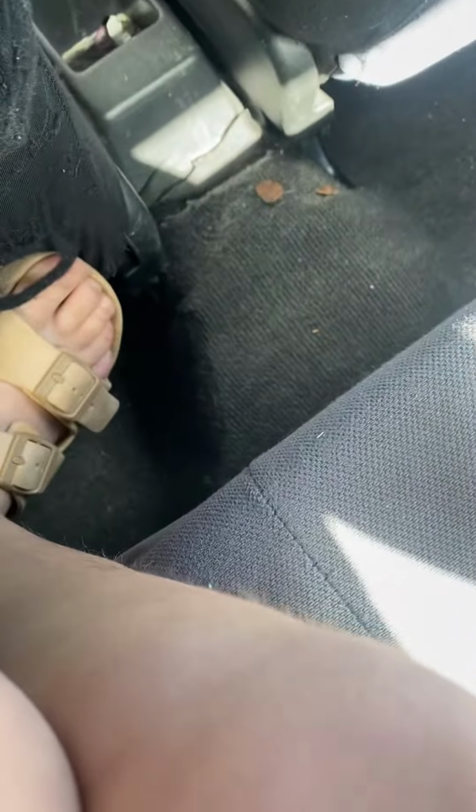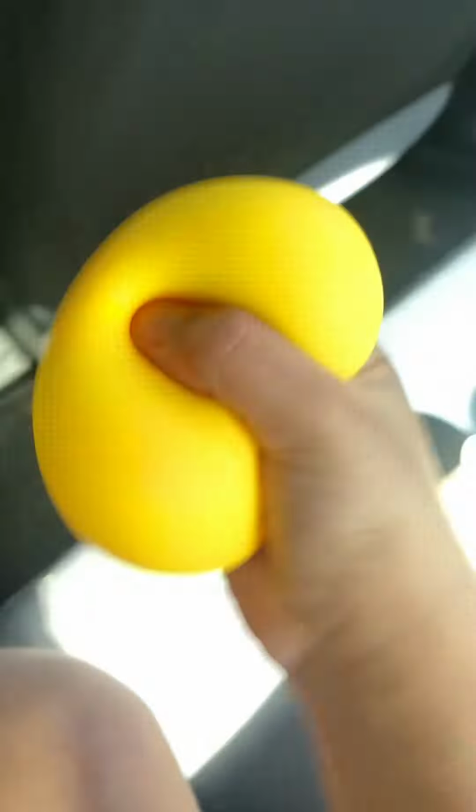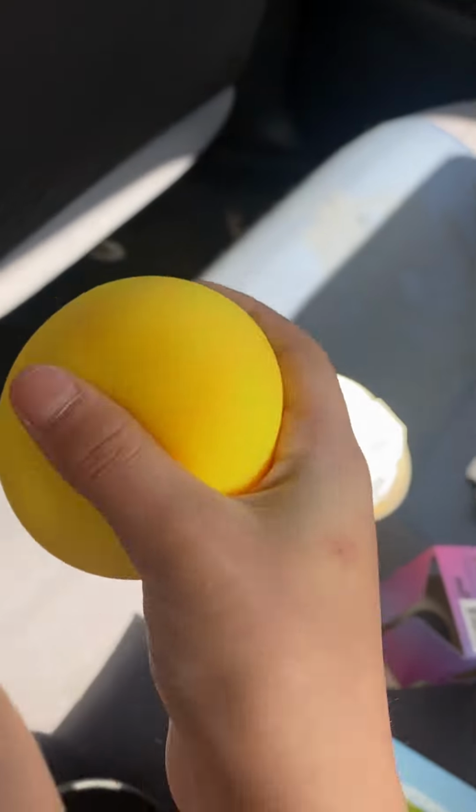Look what I got. I got an ice cream and I got this, my favorite Schleich. I'm so happy about this. So this is what it has.